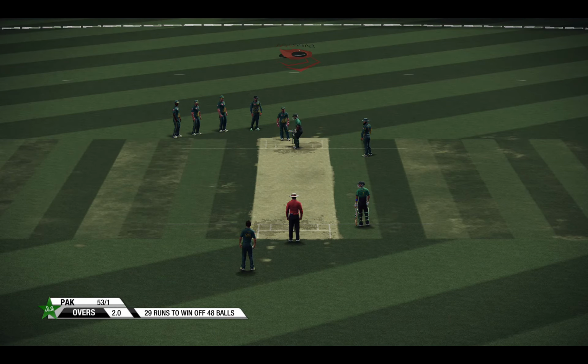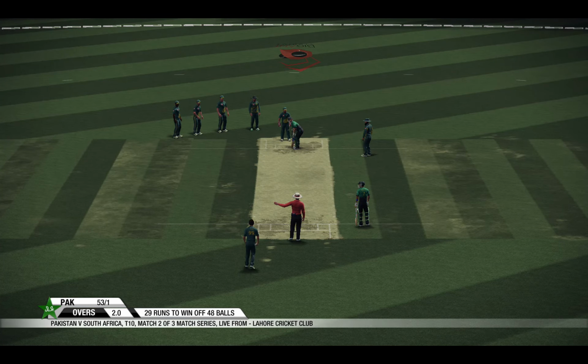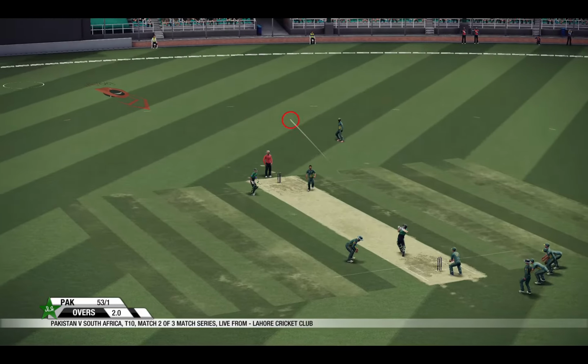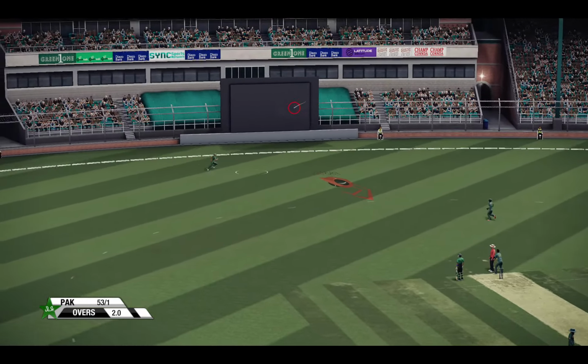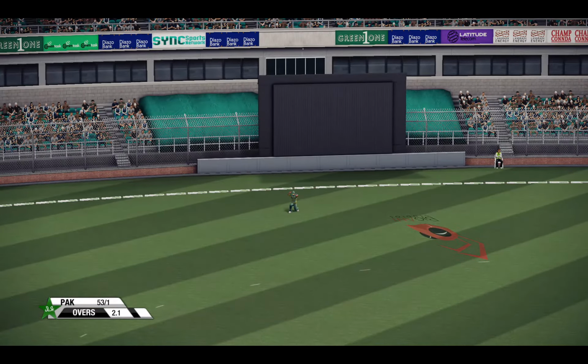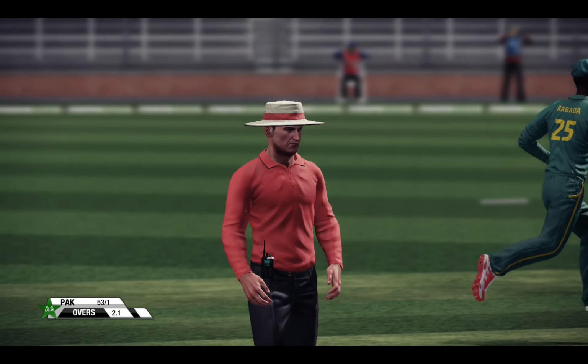So a new bowler is about to begin his spell here. Charges down the ground and he's hit this. Good catch. Out. He is out faster than he got in.